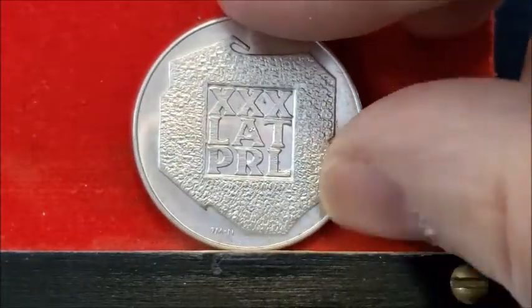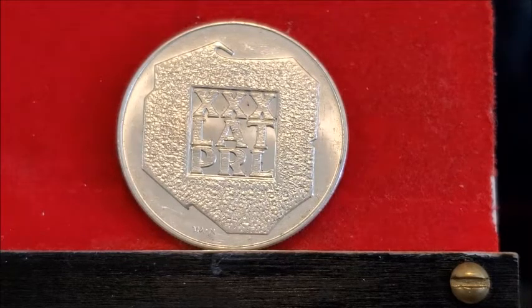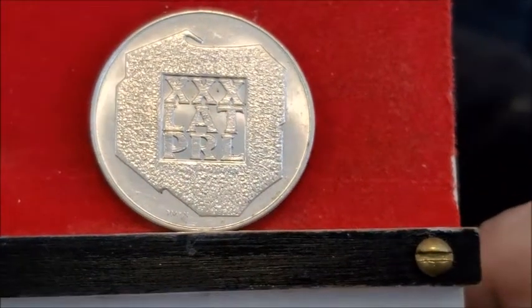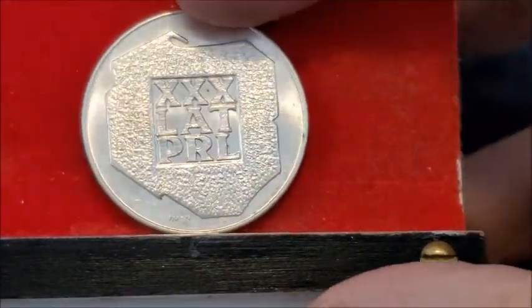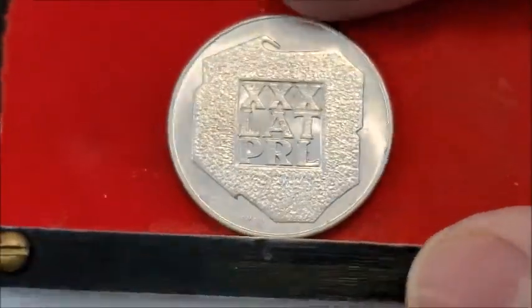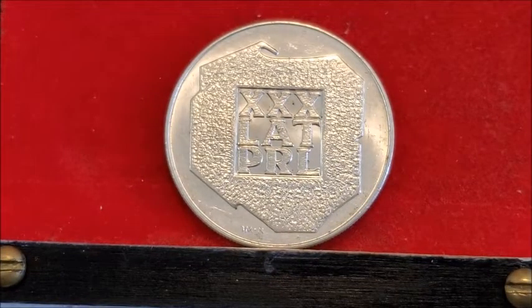But they're just beautiful coins, and they're a commemorative coin, and they're to commemorate the 30th anniversary of the People's Republic of Poland. It's, I don't know, it was some kind of anniversary. They got rid of fascism or something like that, I believe, in 1949 or something. I don't know. But they're beautiful coins, and I don't know if I said, but he sent me four of these. And this is the worst of the bunch, and it's a beautiful condition coin. So once again, Christian, thank you very much, buddy.